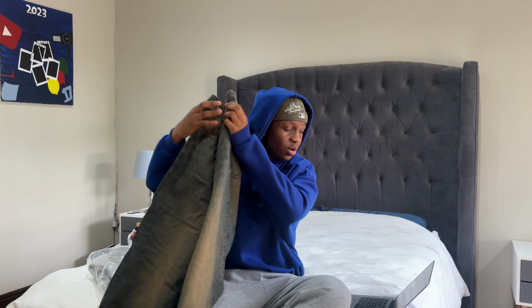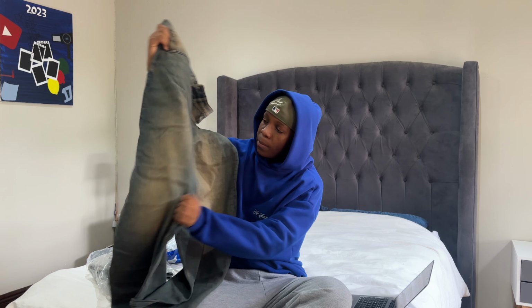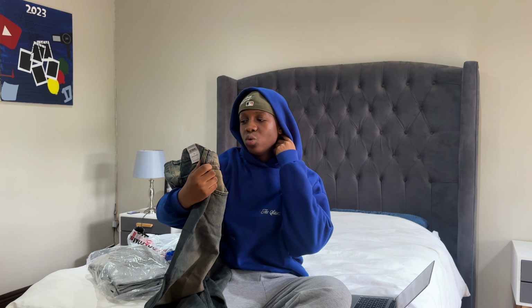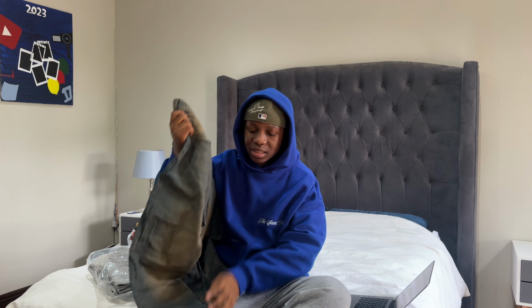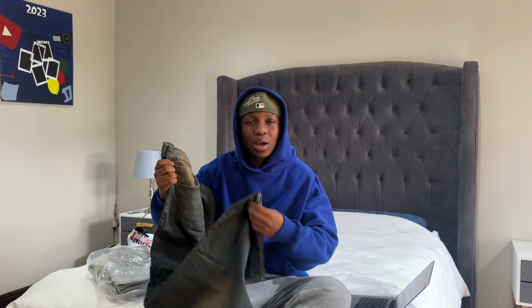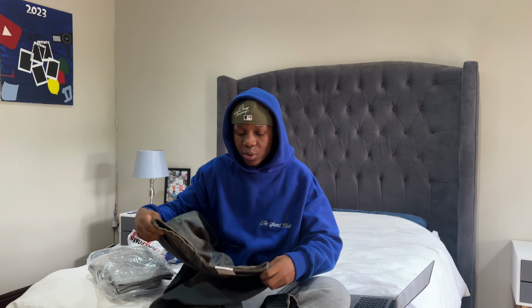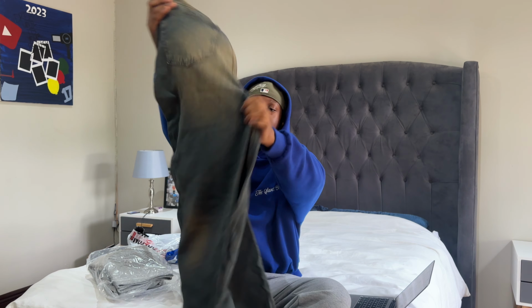They're very cool. They look like they've been thrifted, like vintage. The size is a 32, but they're actually quite big. The waist part is fine, just this is extremely baggy. It's bigger than I thought, but I'll see how I style them. The thing is that I want to get a size 30, but they don't have them at the store. So if I want a size 30, I have to ask them to go back to the Cotton On one and then order another size.